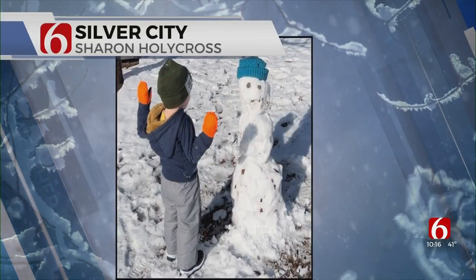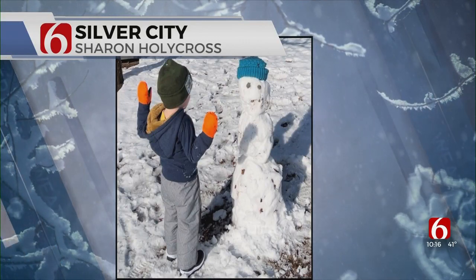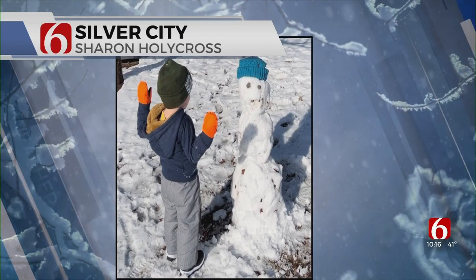Well, we found a snowman over in Silver City. Sharon sent this picture in. And again, it looks like the son was pretty doggone happy with his creation. It was a cute snowman, and the snow was just about perfect.